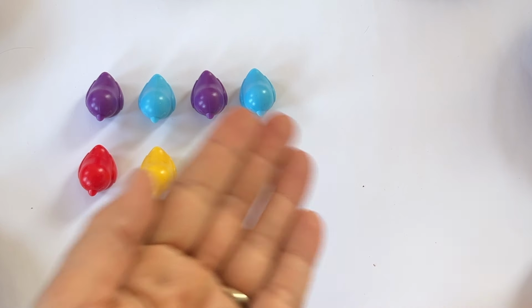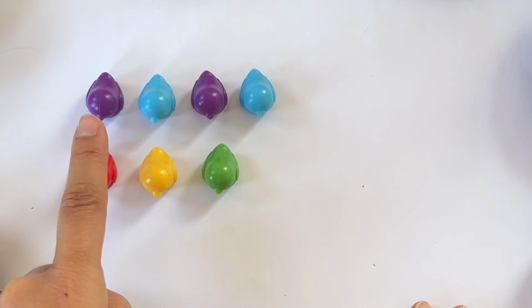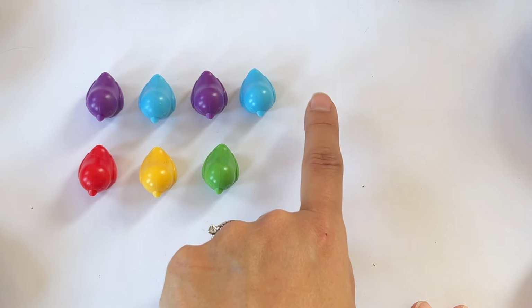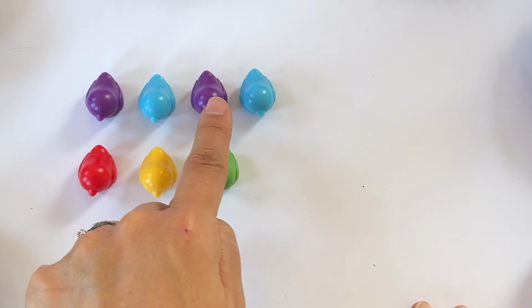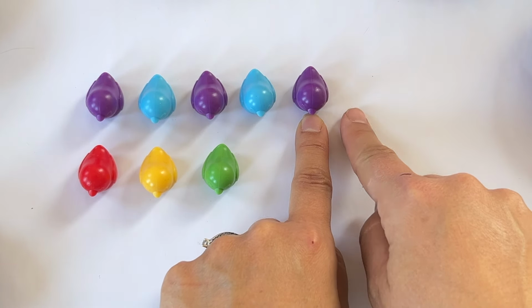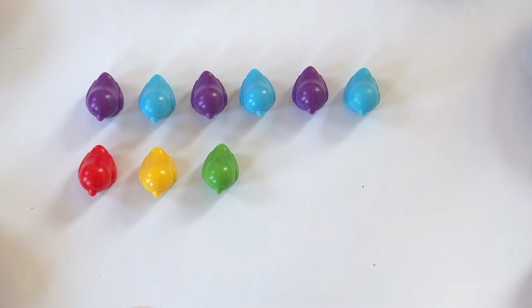The birds are in a pattern. Can you help me finish the patterns? Let's look at the first pattern. Let's say the colors together. Purple, blue, purple, blue. What comes next? Let's say it again. Purple, blue, purple, blue, purple. That's right. Let's put a purple. What comes after the purple? You got it! A bluebird! Good job finishing the pattern.